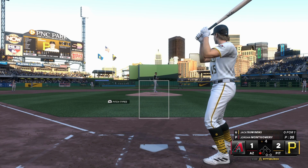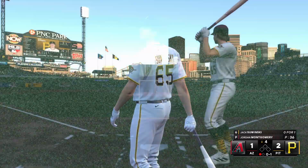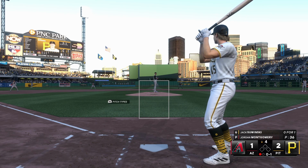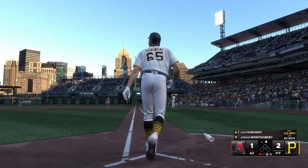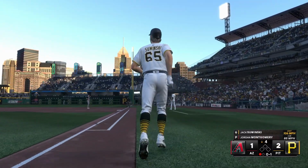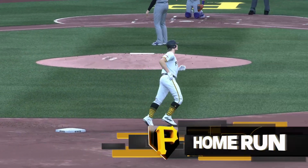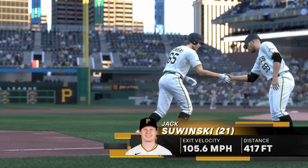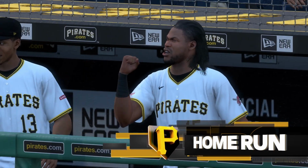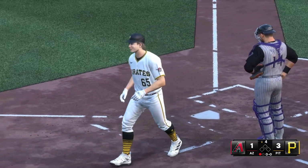Here's the center fielder, Jack Sawinski. His first at bat was a strikeout. And immediately pumps in a strike to the left-handed hitter. Clobber to right field, way back, gone! A gigantic blast. His second home run of the series, and they tack on to their lead. It's 3-1. He's swinging a red-hot bat. This isn't the first home run we've seen him hit these last few games, and it probably won't be the last.